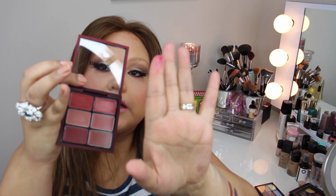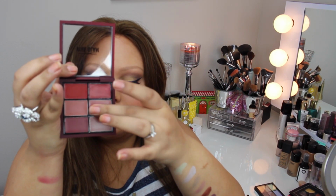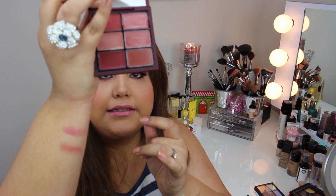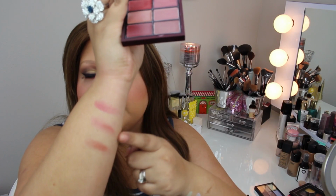So this is Viva Glam 1. This is how it looks. It's actually quite sheer. So here you go, Viva Glam 1. Then you have Viva Glam 2. Here we go. This is how it looks. Also very, very translucent kind of thing. Satin. Then you have Viva Glam 3, which is this one here. There you go. 1, 2, and 3.